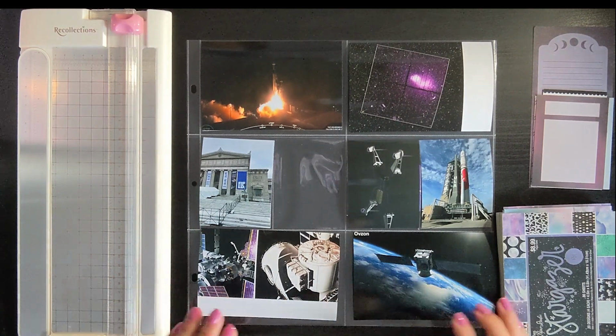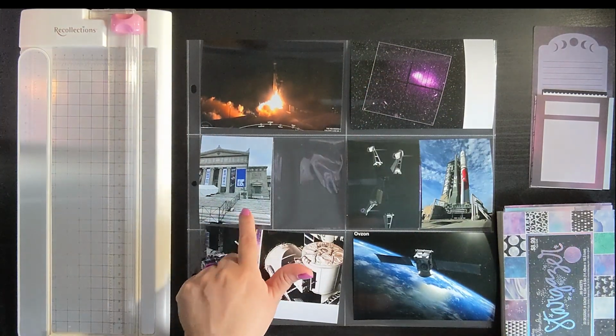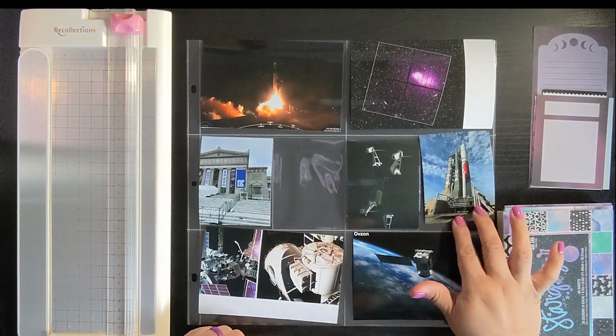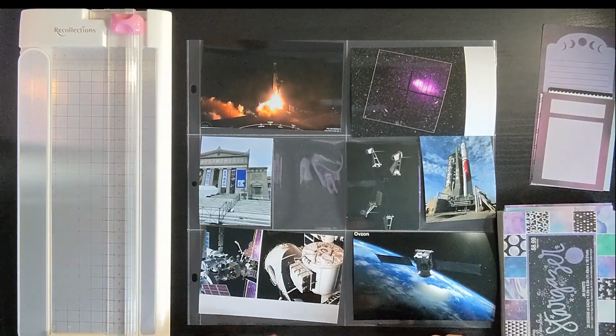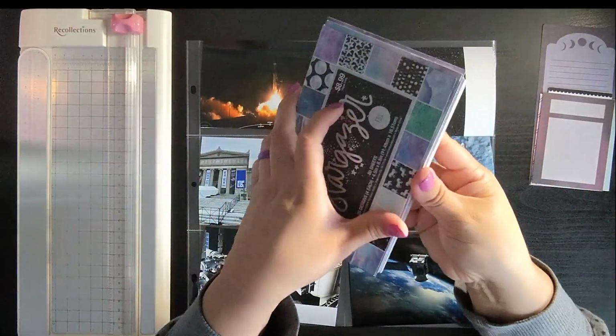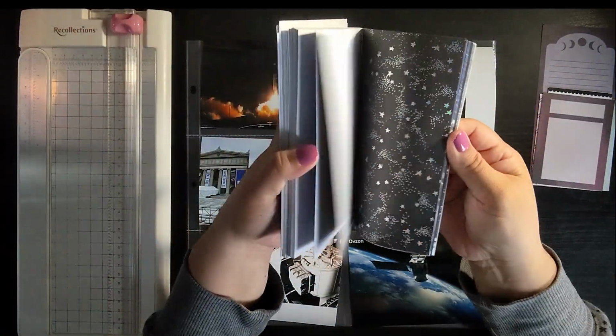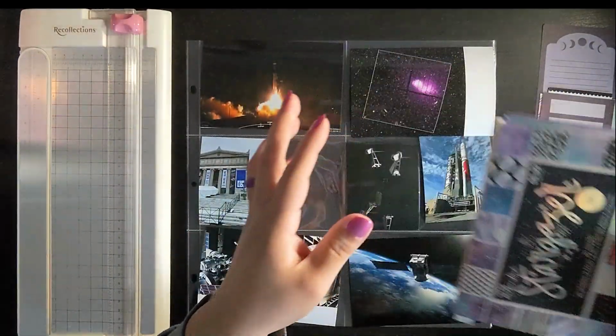Hola, y'all, and welcome to week 1 of Project Life Space Edition. In the scrapbooking community, there's a system of memory keeping called Project Life, and basically you capture daily moments week to week in an album. And I've decided to use that system of memory keeping for my This Week in Space project this year.